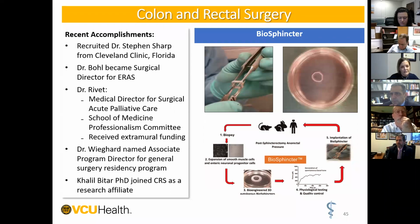To grow our research program, Dr. Reve has received her first but not last extramural funding. And Dr. Khalil Bitar has joined the colon and rectal division as a research affiliate. He is a smooth muscle expert who he and I collaborated with at Wake Forest, but has now come to join us here.